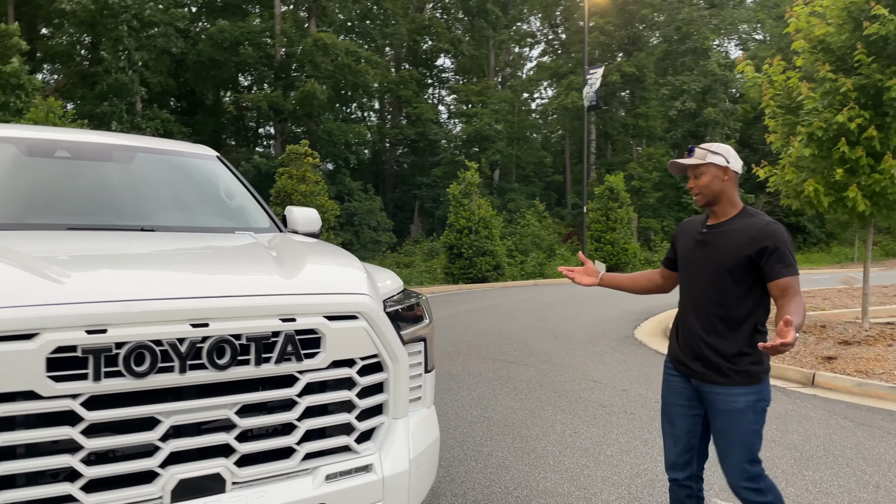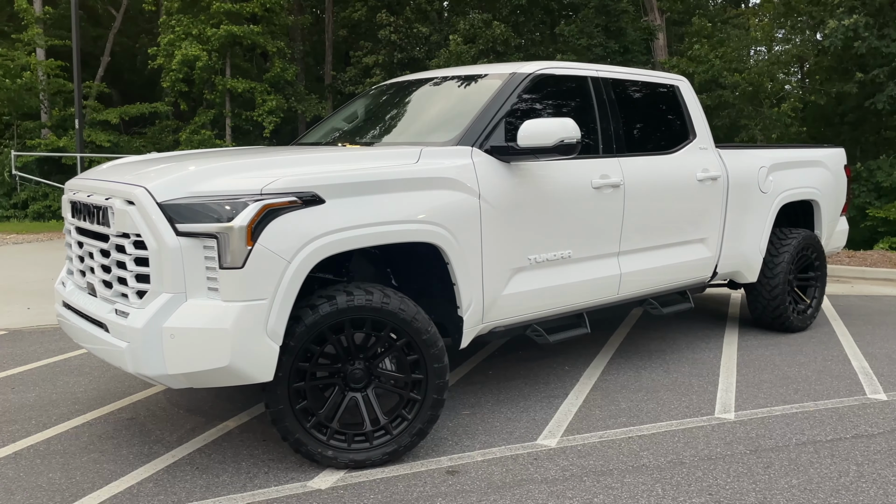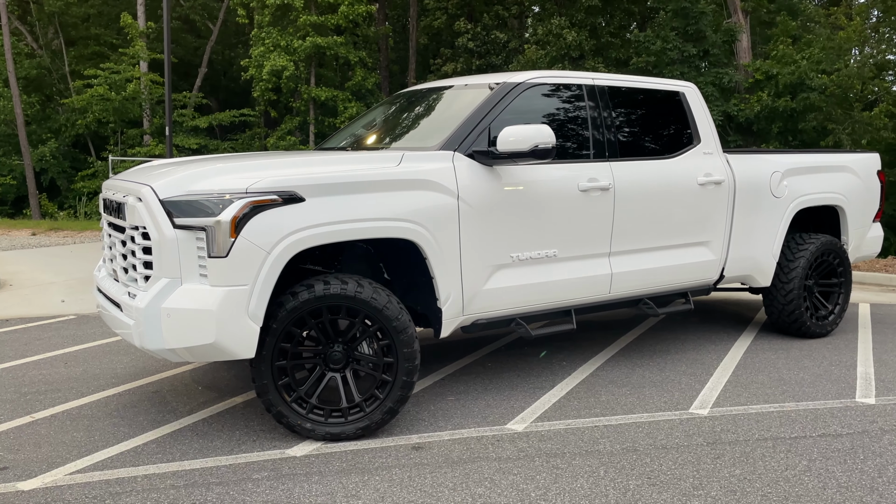And I can just say, guys, this is one of the best looking trucks I've seen in a long time. I call it the Storm Trooper. You guys let me know what you think about it. Now it's time for a 0 to 60 and a little bit of POV driving.